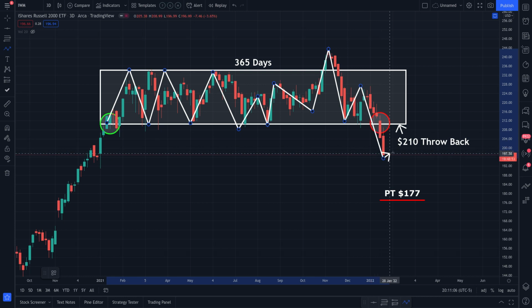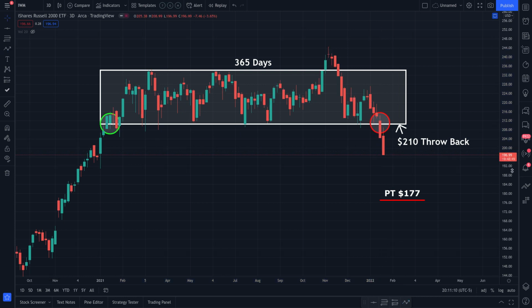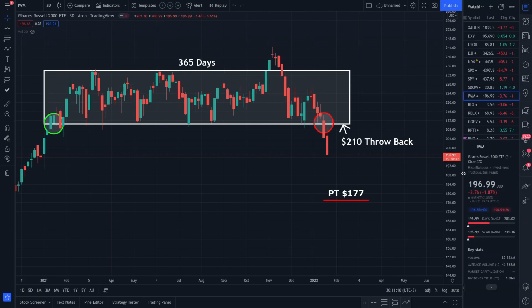Now, the $210 is actually the throwback. That simply means that, notice how it had a slightly negative close. If the buyers step in here and it takes maybe, I don't know, like a week or two, that's just a hypothetical number, and it kind of turns around, right? And it pushes to the upside to like $210. And a lot of people get excited like, man, no, the guys are wrong, man. It's just still in a bull market, and it actually finds resistance at 210.